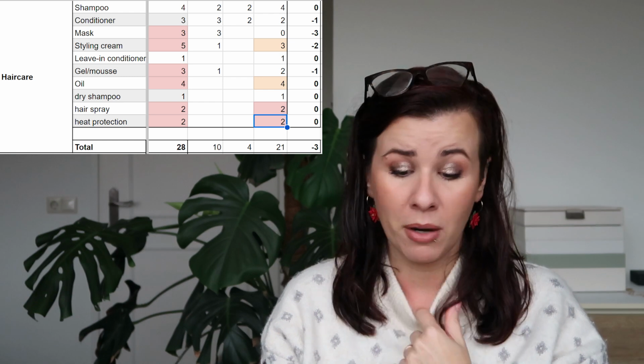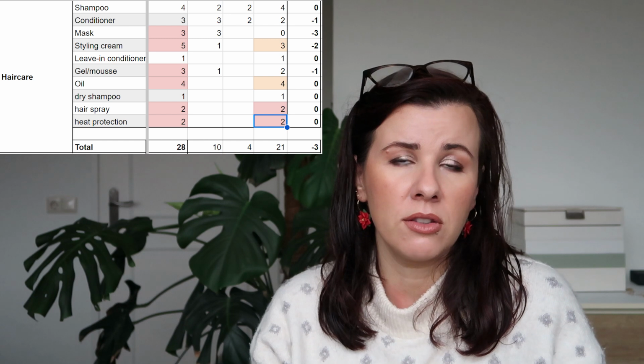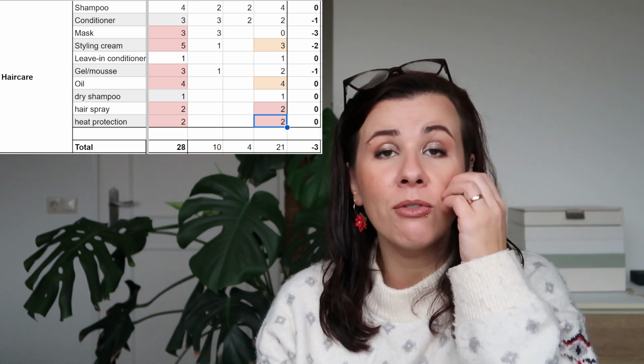Dry shampoo, I still have one, but it's really at the end of it. I might need to buy a new one. Hairspray, I should just throw them away. I have two of them, a mini and a big size, but I never use them.